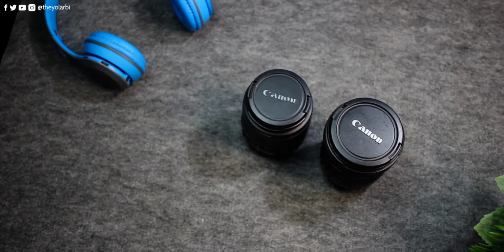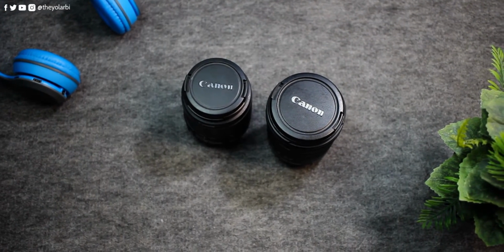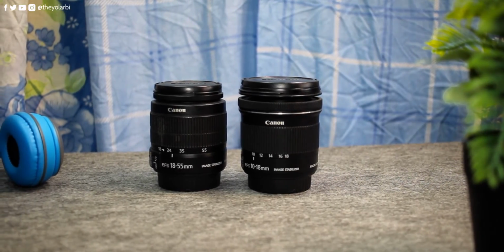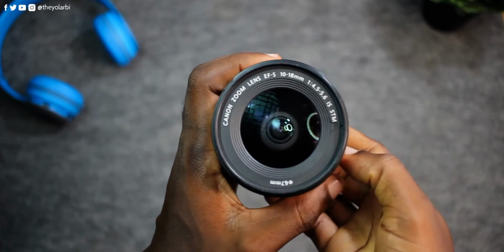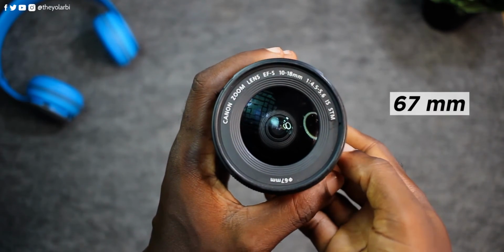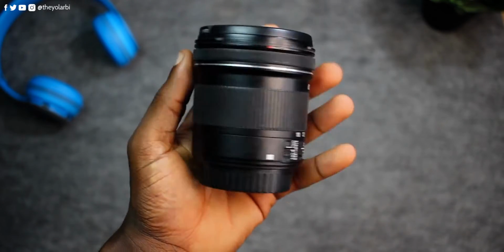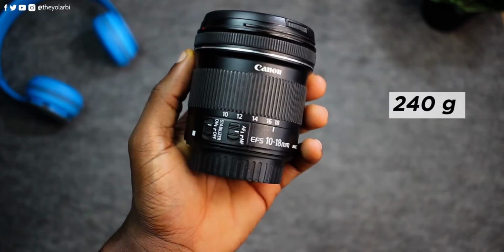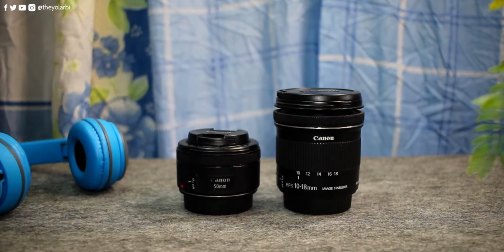If you take a look at the design, it kind of reminds me a lot of the 18-50mm kit lens. If you put them side by side, you may mistake one for the other. The Canon 10-18mm lens has a filter size of 67mm in diameter. It's also small enough to fit in my hands and weighs in at 240 grams or 12.3 ounces. For other context, here's how it stacks up in size, comparing it to the Canon 50mm f1.8 lens.